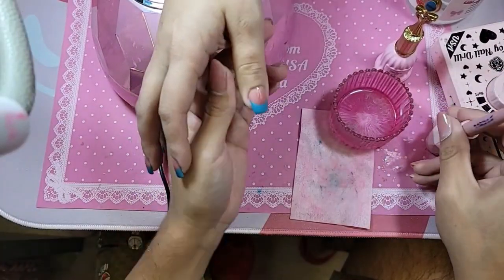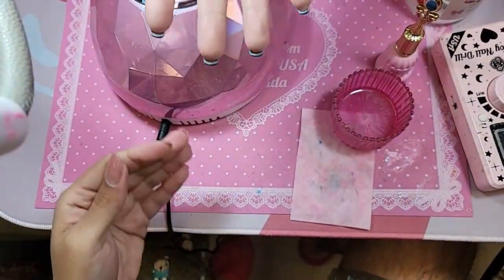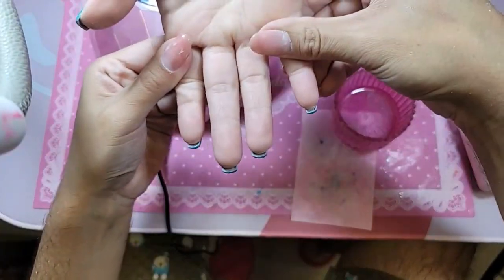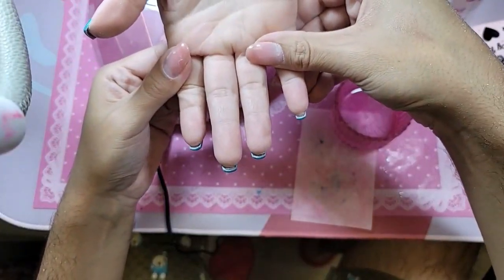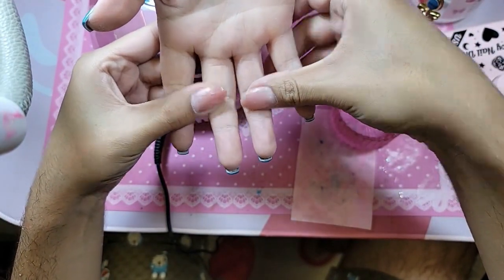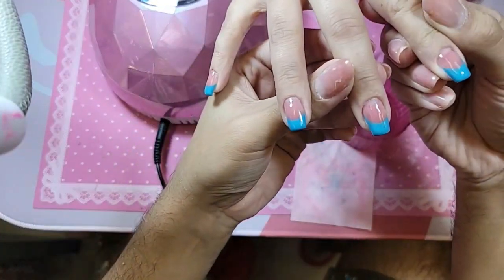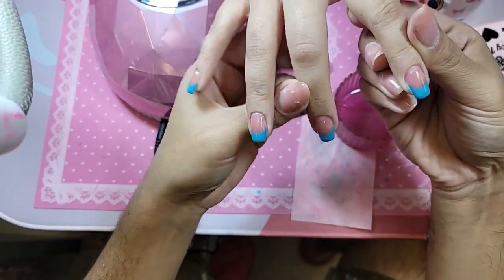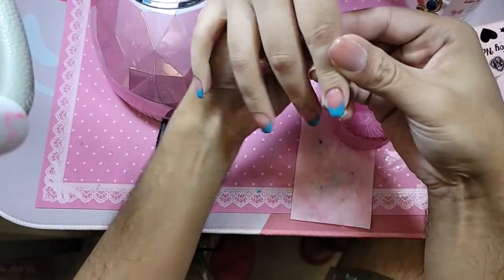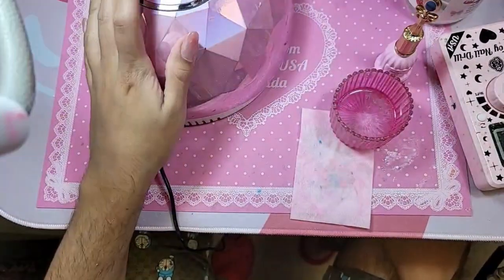So turn the hand upside down and let it level out for about 10 seconds. Make sure everything is nice and even, nice and smooth. Beautiful. Lovely. Let's go ahead and bake it for 1 minute inside the Dazzling Darling Lab.